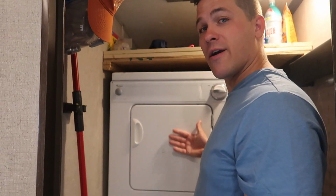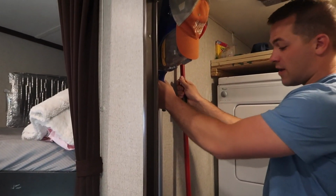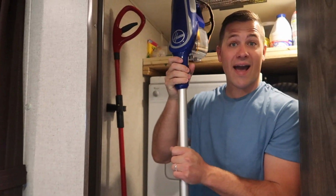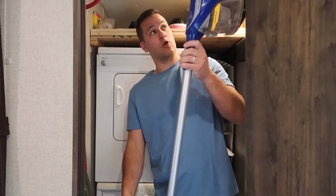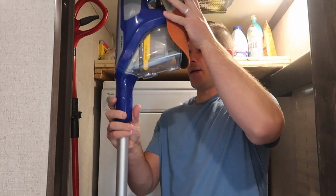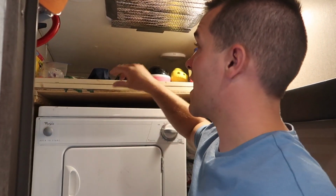Right here you have your dryer. Right here you have your washing machine. Oh, and look at these awesome little hooks. We need somewhere to put the mop and the vacuum. You don't need a big vacuum when you live in an RV. You just have this little battery operated one. We just charge it maybe once a week, and it's awesome. And then up here on the top, I made shelves so we have more storage.